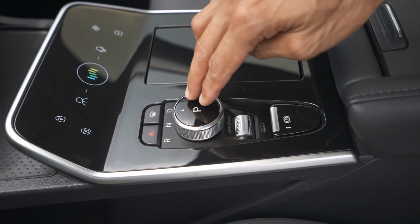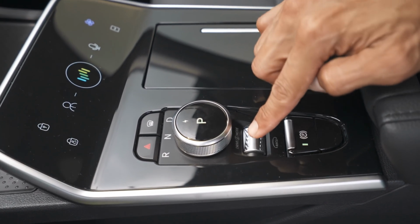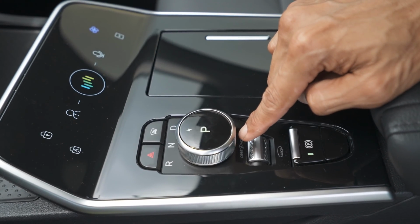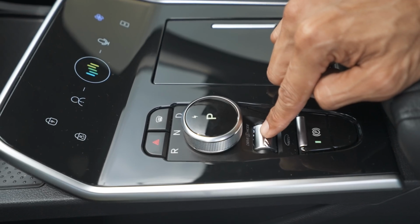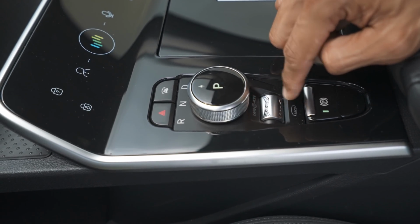So as I was saying, this is how to turn the car on. If you want to put the car in sport mode, you just push this down and you can get sport. And then if you want the regen mode on, you can just turn the wheel once and it'll go to number 1, and then if you turn it again, it'll go to number 2. So we can actually turn it off and turn it on.